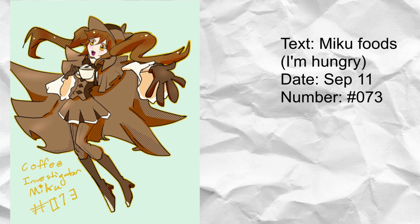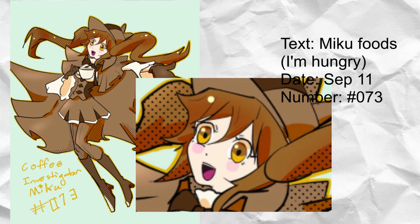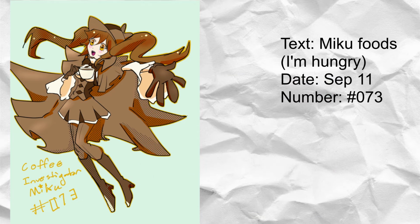Number 73, Coffee Investigator Miku. In this case, we have Miku and coffee, and she's a detective kind of thing. I really like how the brown design comes together with this one. We have Miku's hair color being changed to brown to fit the theming. Her eye color is changed to a hazelnut, brownish color. Overall, a very soft, beautiful image.